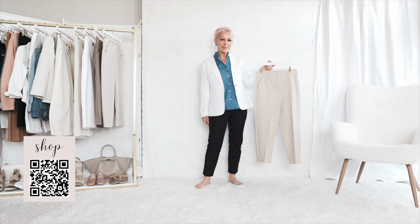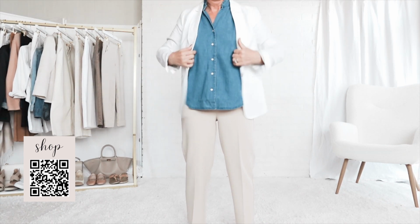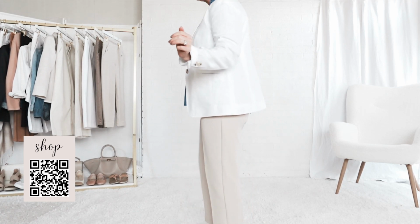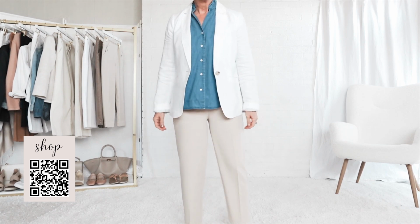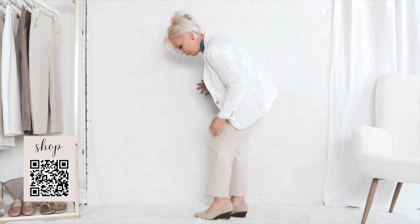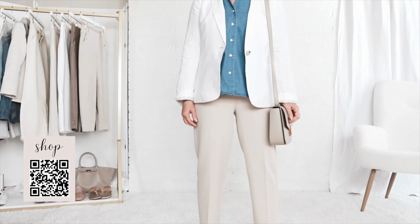So now we're just going to switch out the ankle pants for a lighter pair of ankle pants. Notice how black creates a visual illusion of weight. Switching it out to beige lightens up the look, gives it a more spring feel. And here's another version of those wedge running heels that are very comfortable. And I love that this outfit is smart and sophisticated and polished, but still a bit casual.